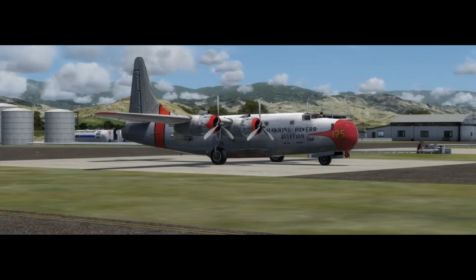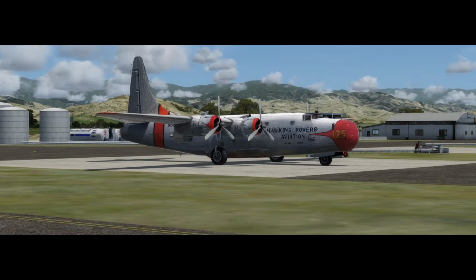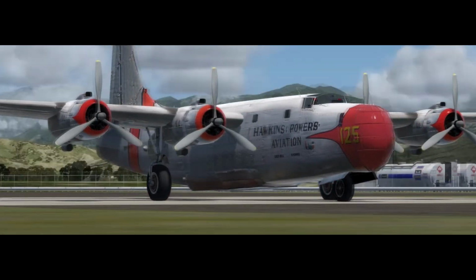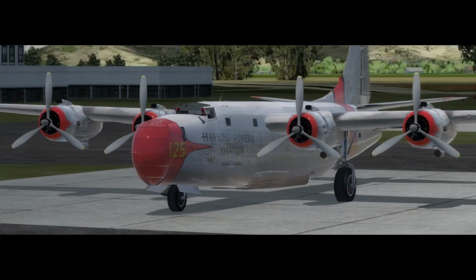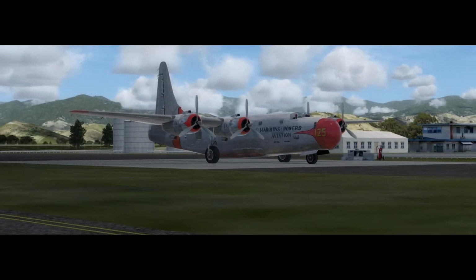And I say Super Privateers versus a regular privateer because the Super Privateers are unique because of the air tanker modification process. Hawkins and Powers and a few of the other companies that operated them took the stock radial engines that were on the privateers and replaced them with surplus B-25 engines. The B-25 engines were significantly more powerful than the engines on the original Navy and Coast Guard versions. And you can tell these are super privateers by how the oil coolers look on the tops of the engines. That's indicative of a B-25 engine and not the stock Consolidated engines that came on them back in the day.